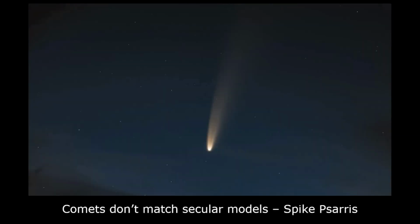Spike will also describe how 3 recent comets, using observational science with measurements from spacecraft, don't match the secular models. According to their models, comets should only be made up of ice and what they call volatile elements. He'll talk about 3 comets. Comet Wild, it's spelled W-I-L-D but pronounced with a V, contains minerals that form at high temperatures, 5,000 degrees Fahrenheit, and materials at very low temperatures. And this comet they call fire and ice, and they can't explain how that could form.